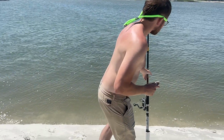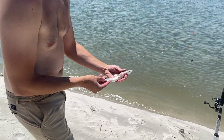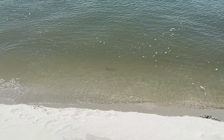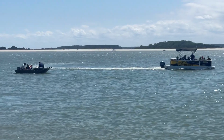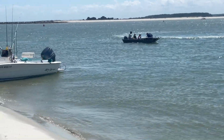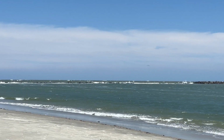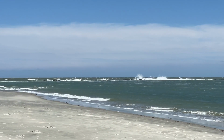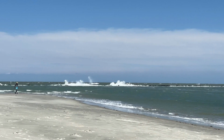Here he is. He's going to show me his little shark. He's kind enough to let me videotape it. Little baby shark, and we're going to put him back in the water, and there he goes. There's the pontoon rental. Lots of boats. And just a great area. Now this is pretty cool. I'm off in the distance, but you can look back at the jetty and watch the waves. And here comes a big one right there. Look at that on the left side of your screen.